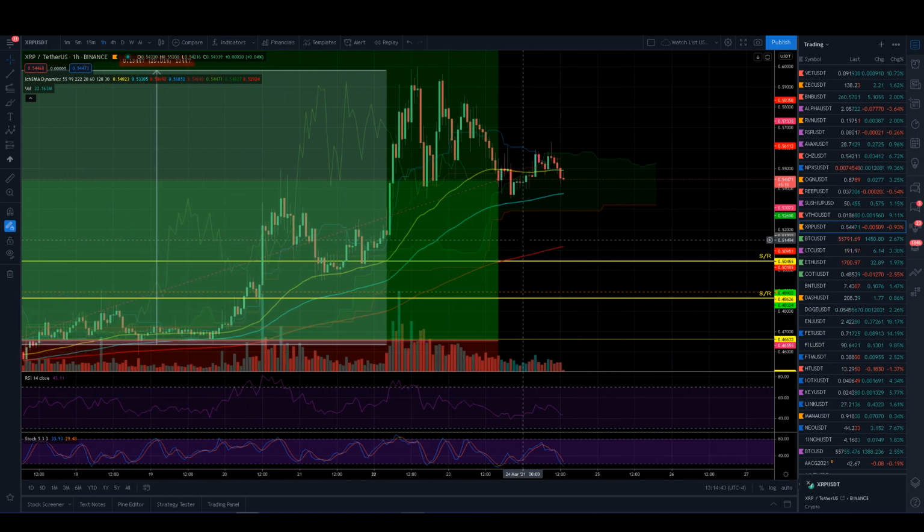I'll leave XRP as is. So yeah, everything I'm going to move for short-term trades, I'm moving my stop loss up to my entry. So they're risk-free. And for anything that's up a lot, I have other trades. I don't have them on my chart.